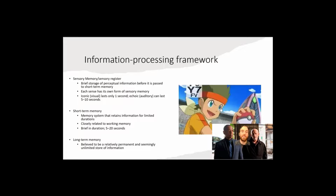Sensory is that each sense has a kind of memory, and some of it is not passed to your working memory, your short-term memory, but others are, and each sense has the capability of passing along that sensory information to short-term memory.